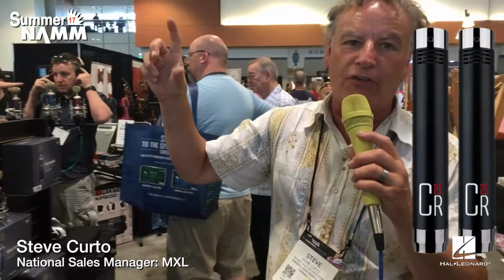CR21, this is a pencil pair. So these are the smaller diaphragm condensers, can be used for a variety of applications. On top of drum kits to get kind of the ambient sound of the kit, spread out in the room for just basic room miking. These could be really direct also inside of, right near the hole of a guitar, so you're doing very directional type recording. So they're really quite a utility type microphone.